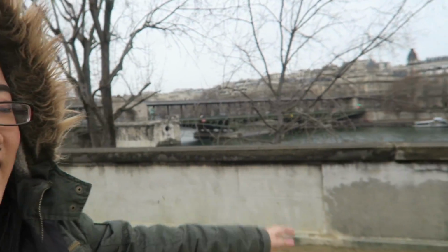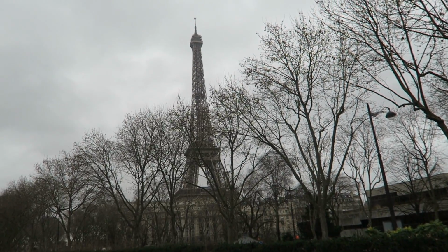So we're on our way to go to the Eiffel Tower, and from the view over here, it is the river. I don't know what it is, but it's the river that all the cruises go on. We also have a great view of the Eiffel Tower. From where I'm at, I can see the Eiffel Tower from a distance, and it looks pretty nice from afar.